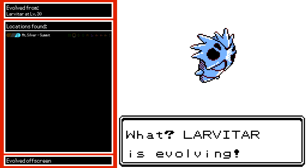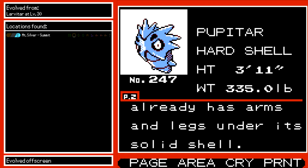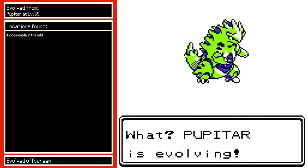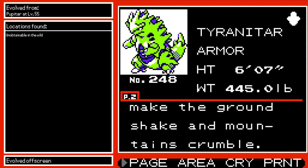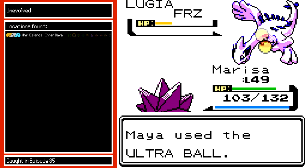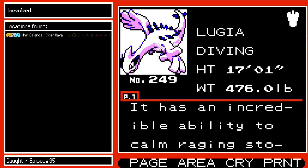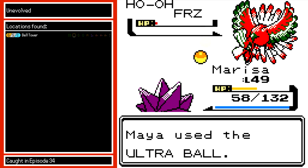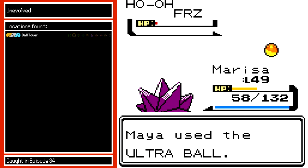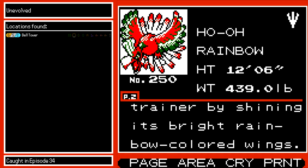Pupitar, the hard shell Pokemon. It will not stay still even while it's a pupa. It already has arms and legs under its solid shell. Tyranitar, the armor Pokemon. In just one of its mighty hands, it has the power to make the ground shake and mountains crumble. Lugia, the diving Pokemon. It has an incredible ability to calm raging storms. It is said that Lugia appears when storms start. Ho-Oh, the rainbow Pokemon. It will reveal itself before a pure-hearted trainer by shining its bright rainbow-colored wings.